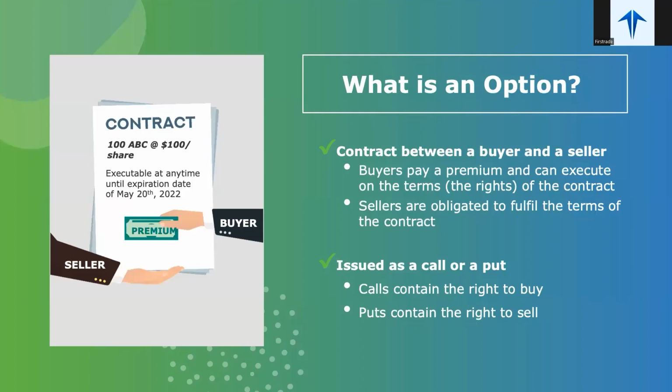It's going to have more value when ABC is at 90 at the market, because I could utilize the terms of this contract and sell ABC at 100. Even more value when ABC is at 80, because I can buy at the market at 80 and utilize the terms of this contract and sell at 100. From the seller's perspective, they're obligated to take the other side.